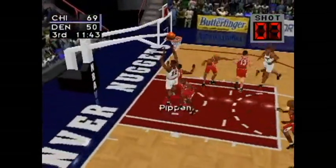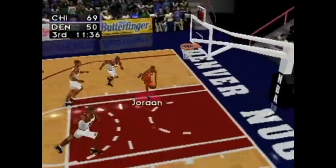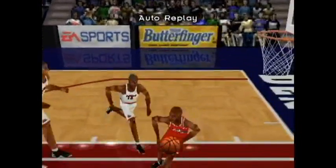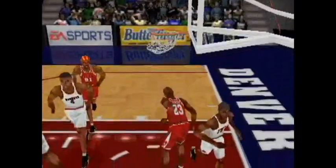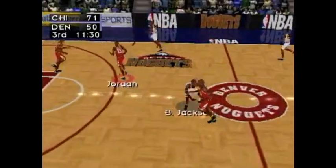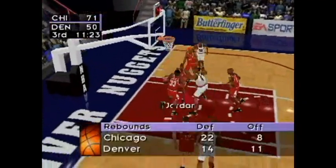Jackson to Ellis. He takes the fadeaway jumper. Pippen to Rodman. To the left side. Number 23 with the reverse jam. Inbound pass to Jackson. Pass to Ellis. He shoots.